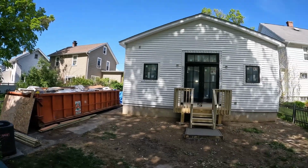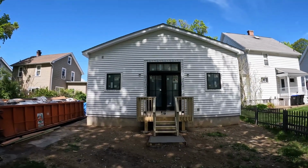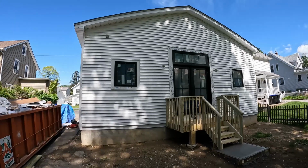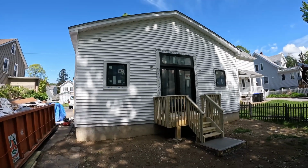Today we are back at this addition and remodel job, and I'm in the back of the house where we had a little bit of siding left to finish. This is what I ran to get siding for the other day, but it is all done now and it looks great. This house looks really nice with the black windows and black doors with the white siding.